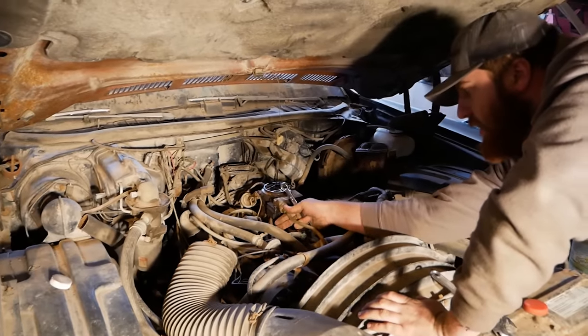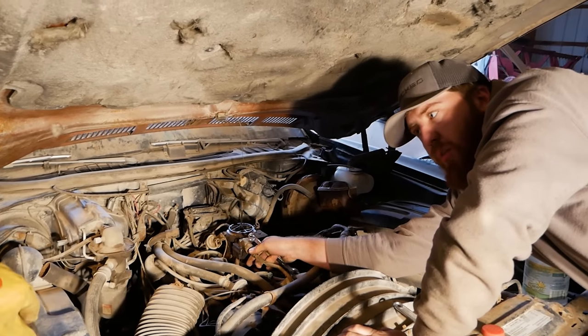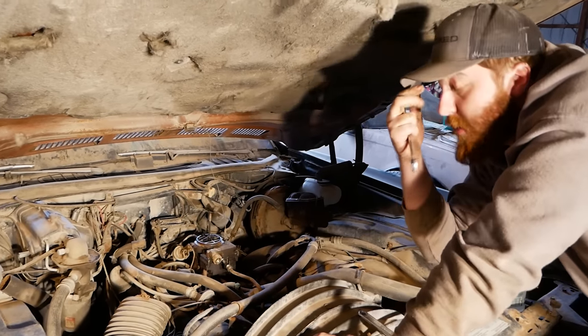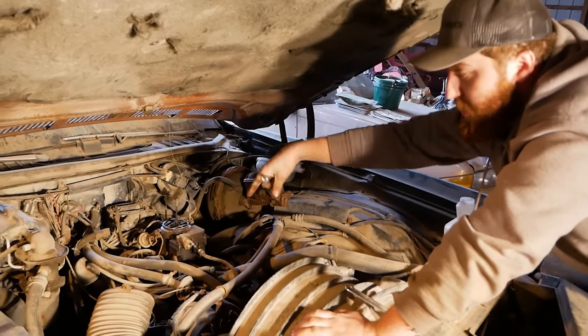I'm going to get this line off so we can get a jug up here and fill it with the gas coming out of the line so that we can quickly flush that line out instead of taking, like, 10 minutes to run the entire fuel system through the motor.